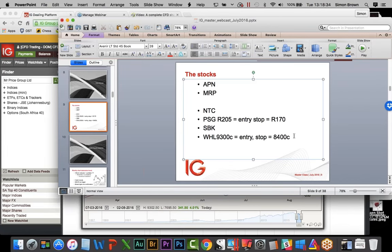So the two we're waiting for are PSG and Woolies: 205 entry for PSG, 93 entry for Woolies. For now, we park it just there.